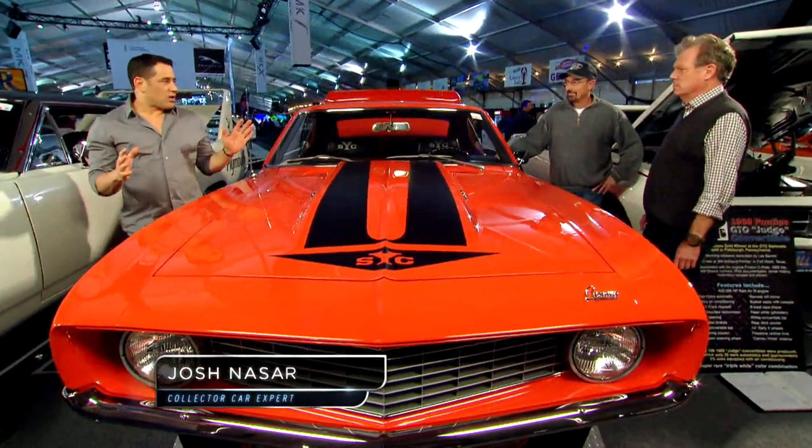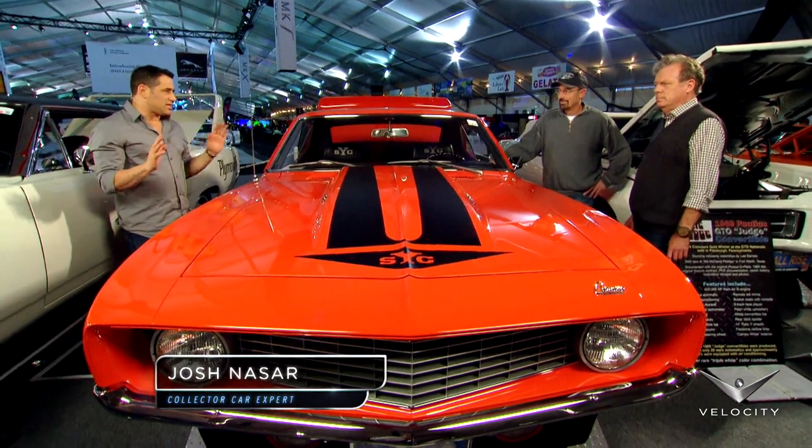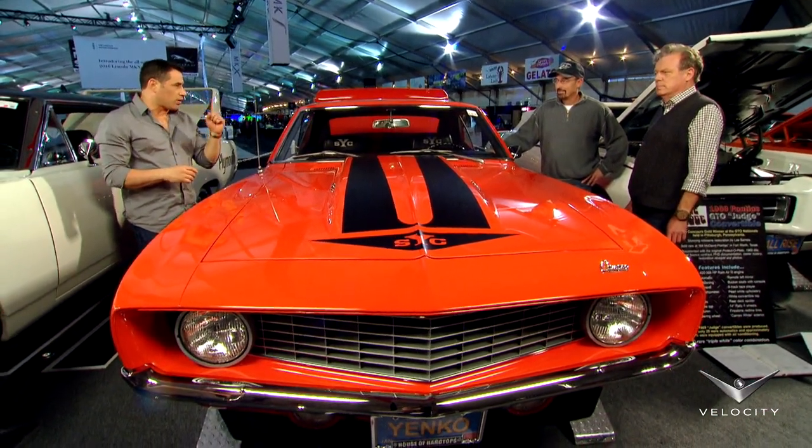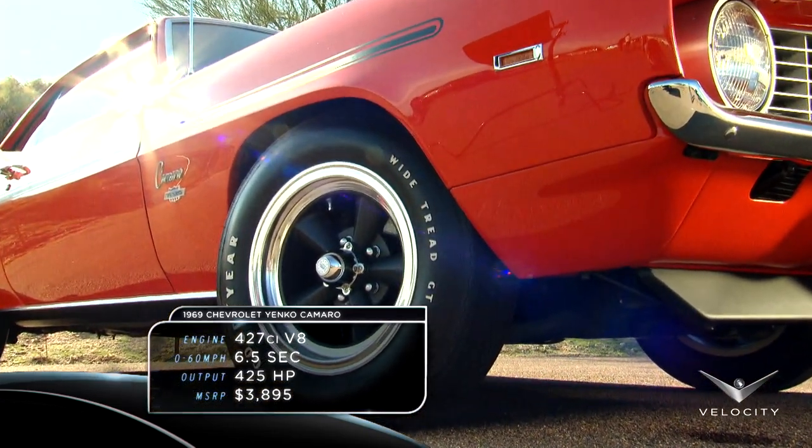You know, Keith and Mark, if I just called this a 1969 Camaro, I'd be totally wrong. It's a 1969 Yenko Camaro, and that one word could be worth hundreds of thousands of dollars on the auction block. That is correct. Rare car. I mean, how many did they make? About 201.